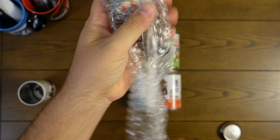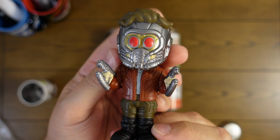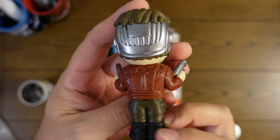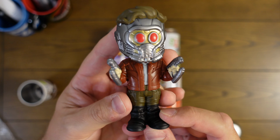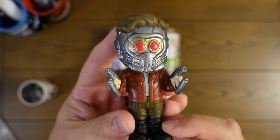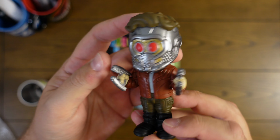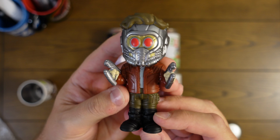To be honest, I'm kind of at the point where I'm not really caring so much about getting the common and the chase unless it's a figure that I really like. So this one is one that I'm perfectly fine just having the common. I think I ordered maybe 1 more of these in a more recent Funko order, but if it's another common, not going to be a big deal. This is pretty cool though. I like the mask look. They did a good job with this. The Marvel ones I think have been a little bit tricky so far, but recently they've done a pretty decent job with these. So there is Star-Lord.